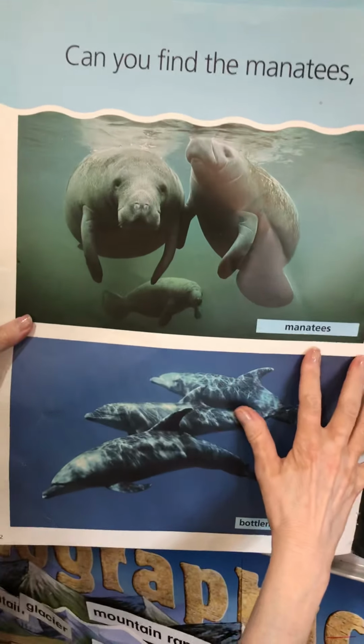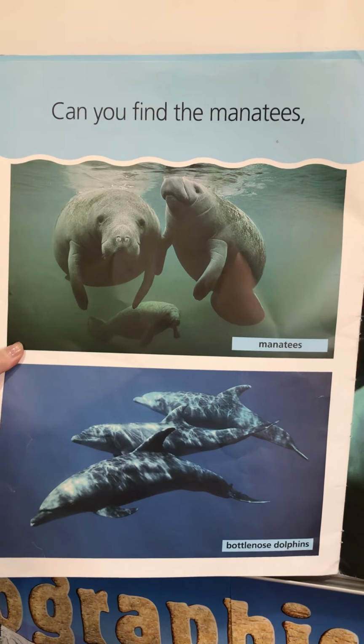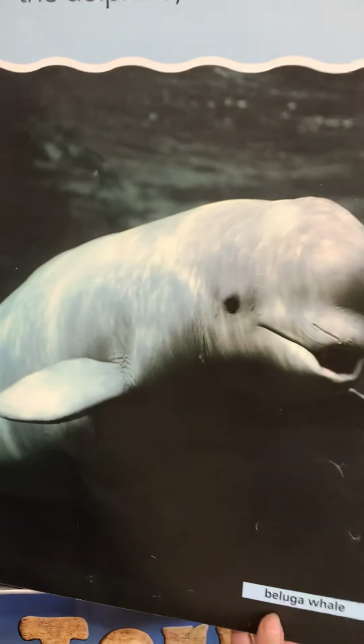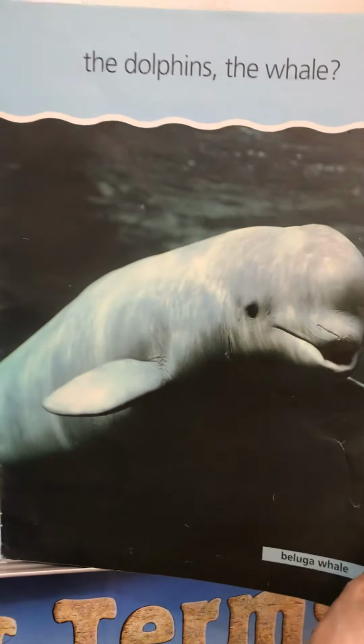Can you find the manatees? These are called the sea cows of the ocean. The bottlenose dolphin. The dolphin, the whale. And here's the beluga whale. It's hard to believe, but these are actually mammals.